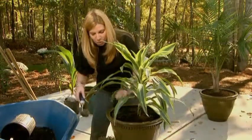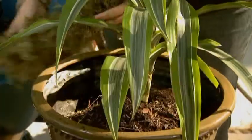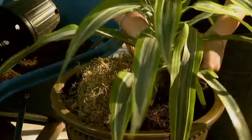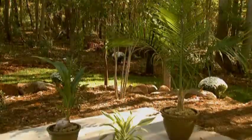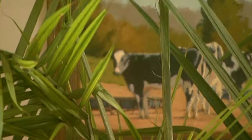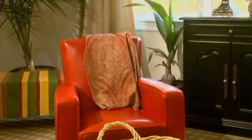Once you get this filled in with dirt, you could top it off with some nice Spanish moss and dress the top of our pot, just gives it a nicer look. For our media room, we have selected three different kinds of houseplants. Love the mix of texture and colors, and it's the perfect way for us to anchor the corner of our room.